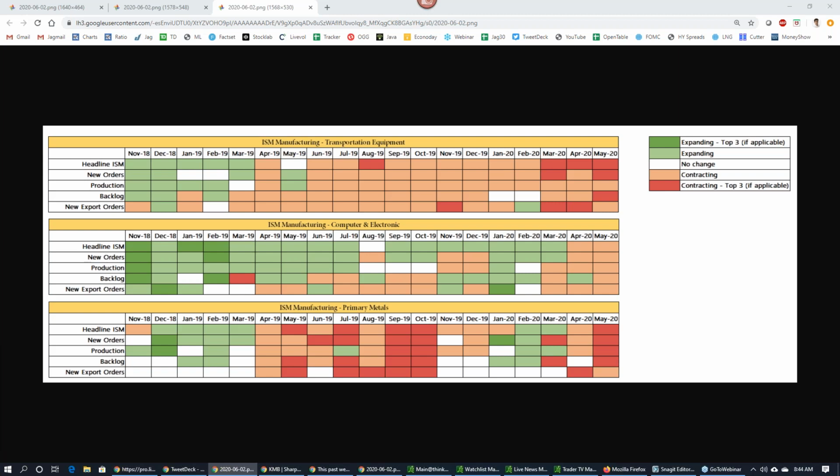Any more to add on this one? You sent me one more chart. Is that for this? The unrest? Oh no, that has nothing to do with this. Okay, sounds good.